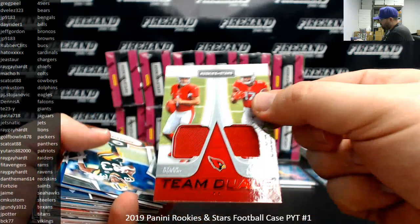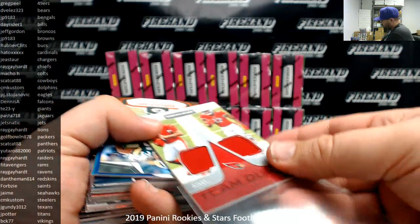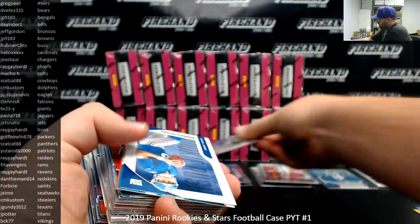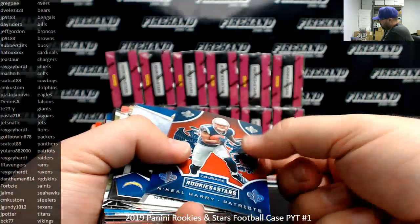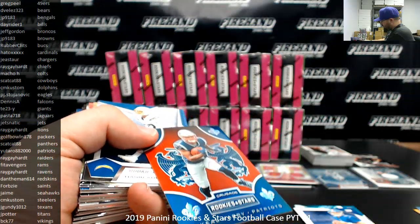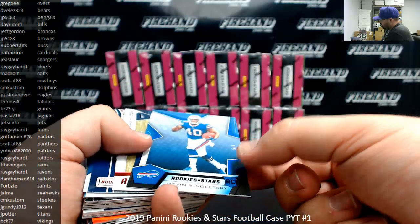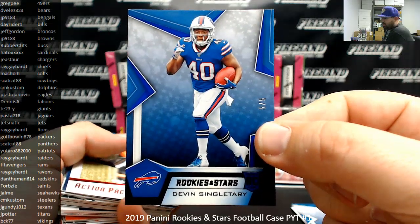Corey Hakeem Butler, team duels to 199. Cardinals belong to Hato. Aaron Jones, copper to 99 for the Packers. Packers going to Gulf Bowl in 878. N'Keal Harry, Red Crusade, number to 75. New England Patriots going to Yataro, 88-2000. True Blue, or that's not True Blue. It's a black parallel, 5 out of 5, Devin Singletary, Bills. Bills going to Day Rider 1.